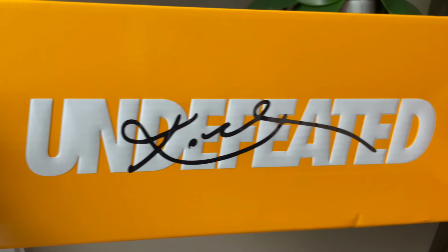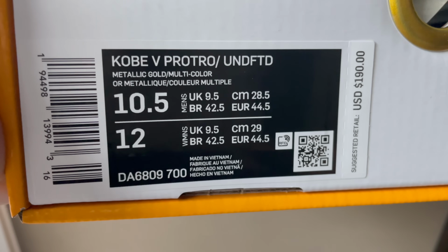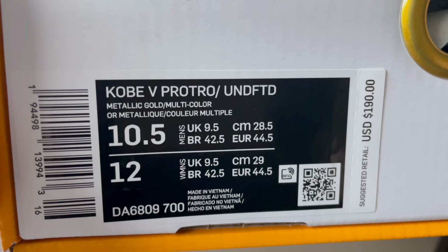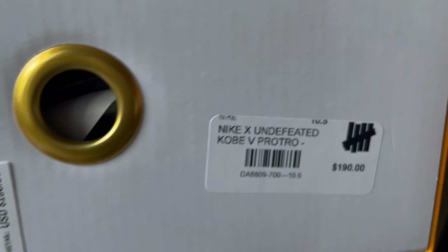Undefeated on the side with Kobe Bryant's signature. Let's take a look at the size label. Official colorway, metallic gold multicolor, and retail price of $190. Of course, these are from Undefeated.